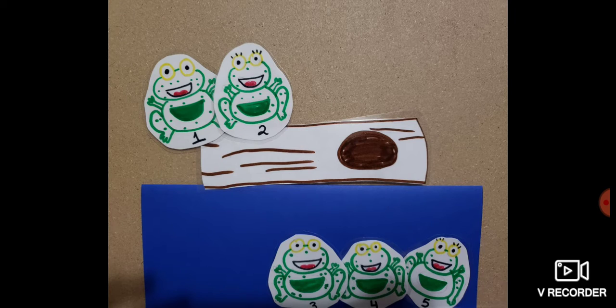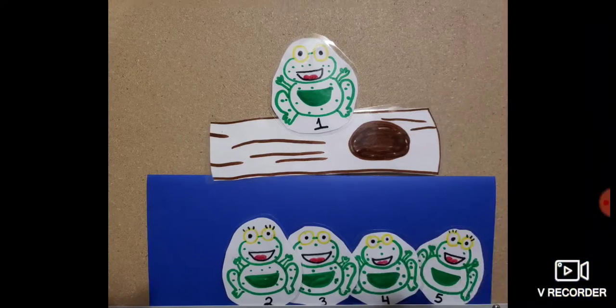One, two. Good job. Two green and speckled frogs sat on a speckled log, eating the most delicious bugs. Yum, yum. One jumped into the pool where it was nice and cool. Now there is one green speckled frog. Glub, glub. Just one up there.